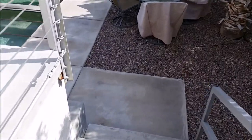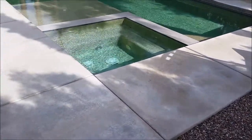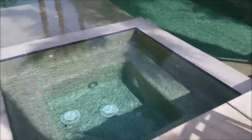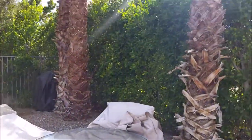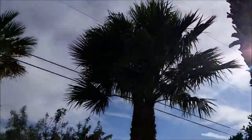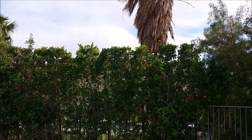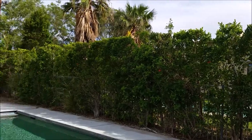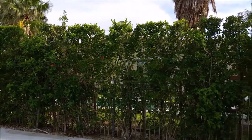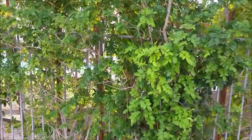Let's go down into the pool area. I hear that's a saltwater pool, which I'm not a big fan of, but look at this. These trees are providing nearly perfect shade. And of course, this beautiful screen of trees is giving us shade from the south side, even though there's another house with a pool on the other side.